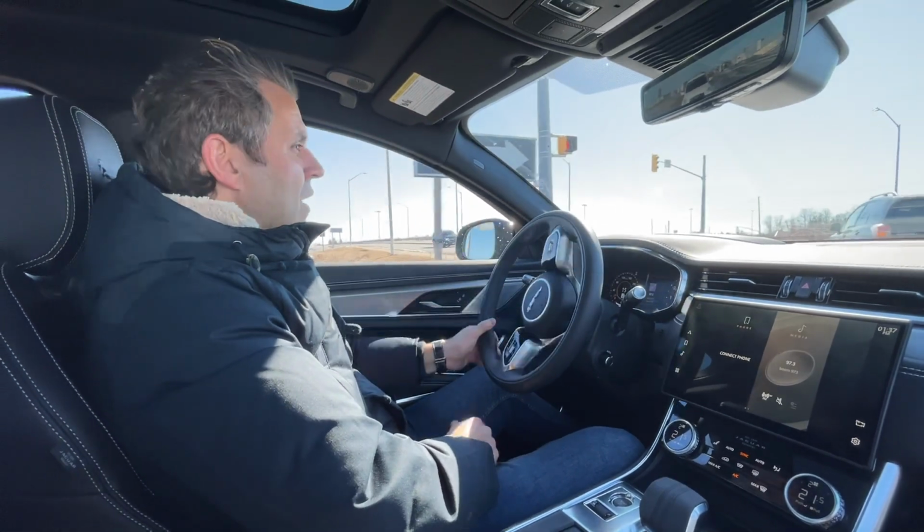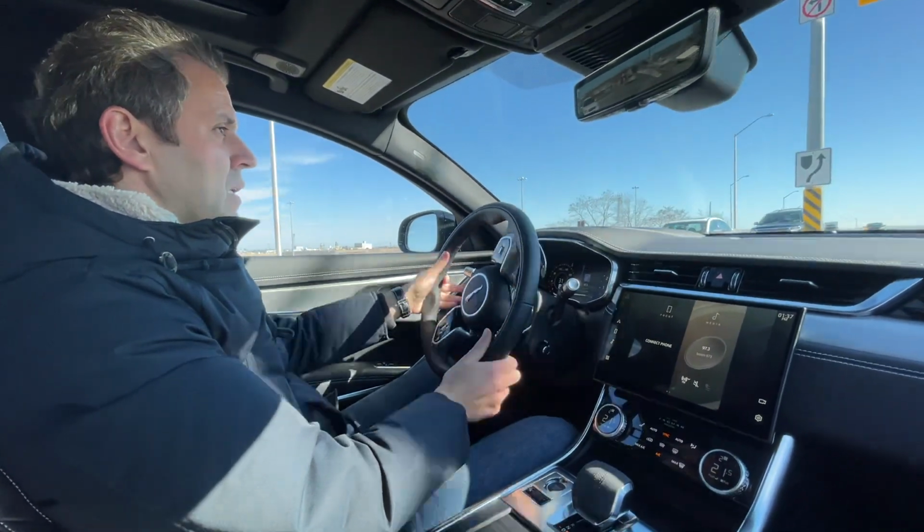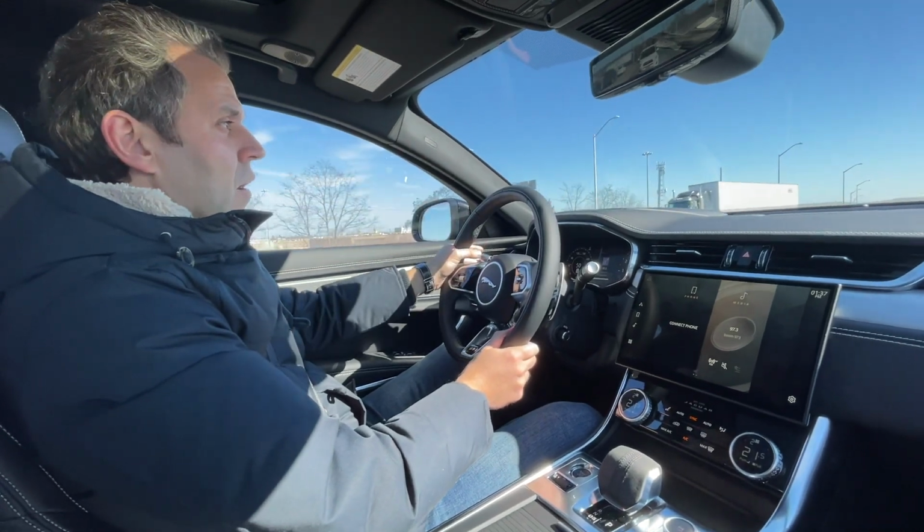I think that's it for today. There's not much to talk about with this because this vehicle, it's not fully redesigned in my opinion. I mean, you can actually see that it does have some changes here and there.